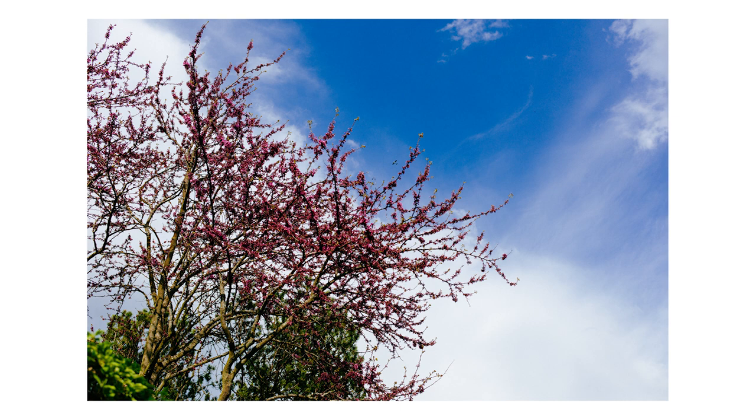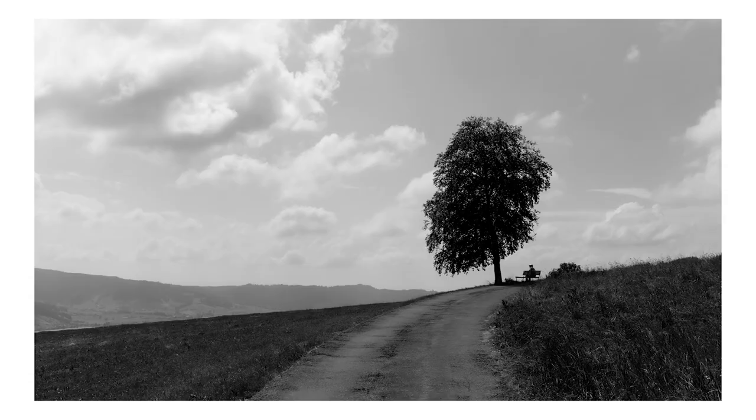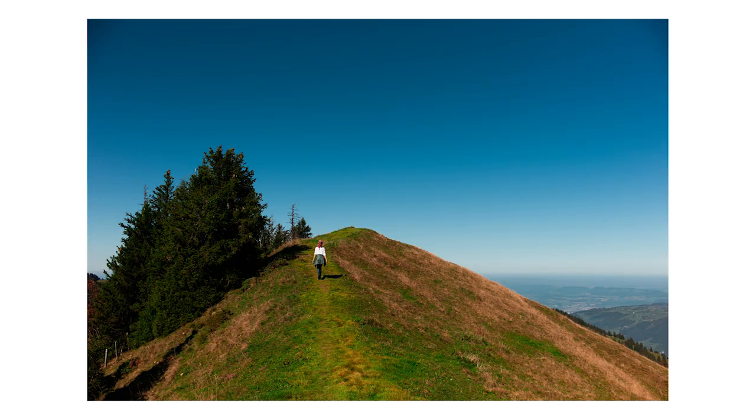And it doesn't have to be major hikes, just even short walks in nature. I really do appreciate the size versus quality factor that you have with the Leica M9 and the Leica lenses.